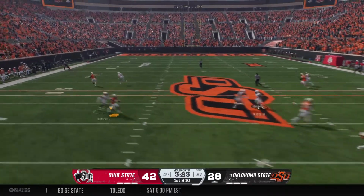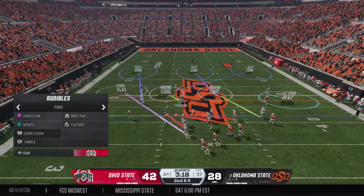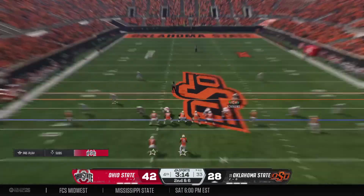Let's see what they can do now. Wants to go up top on first down. Got his man in the middle. And a good job of coverage by that defense, just a short pickup. And the Cowboys want to crank the tempo.